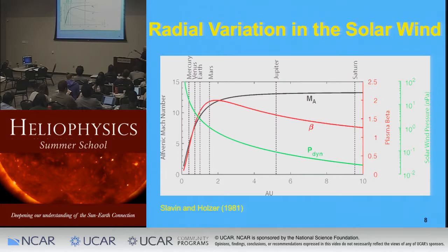But then, all of a sudden, you reach the inner solar system, and it starts to dive down. And by the time you're at Mercury, it's decidedly low beta conditions. Same thing for the Alfvénic Mach number. It tends to plateau out here, you can see, as you go to the outer planets. But again, it starts to dive down very sharply. By the time you're down here to Mercury, you've got an average Alfvénic Mach number of maybe only 2, 3, 4. In the words of the old gas dynamicists or the aerodynamicists, this is sort of transonic. This would all be hypersonic.